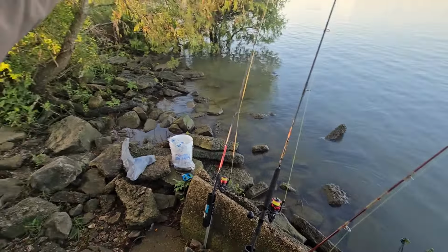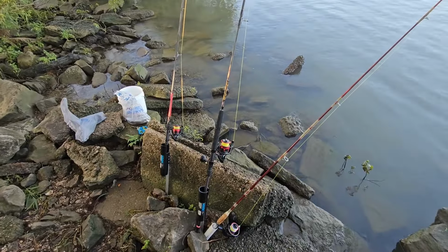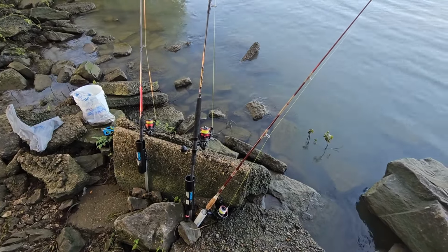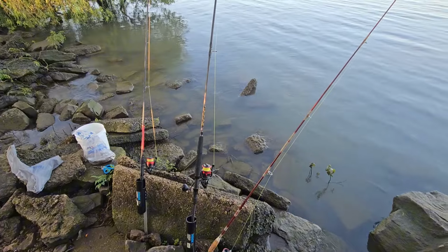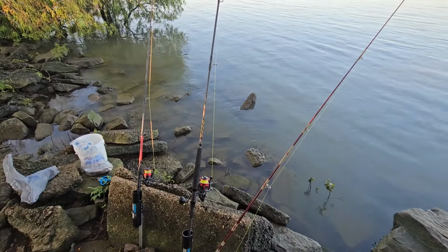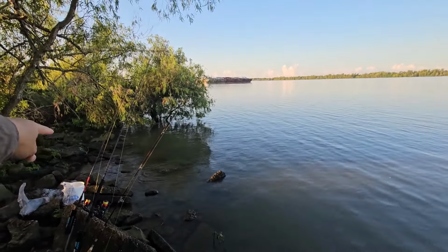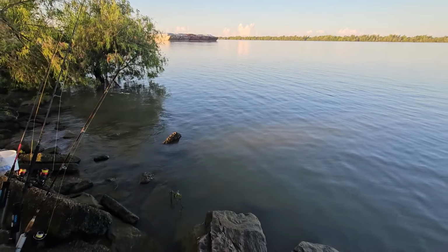I have a friend fishing down there, and the boat already passed him, and he's got 4 rods out, and he already has a bite. So the boat is coming up to me. As the boat comes close, I see the pole on the far left getting some bite right now. Wow, that's a big boat.